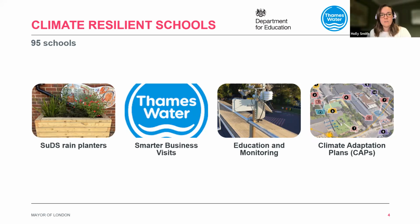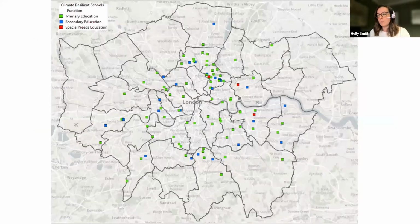If you go to the next slide, you'll see a map of the schools. We had about 75 primary schools, with the rest being secondary schools. We covered 25 out of the 33 boroughs, and we didn't pick these randomly. These schools were picked based on climate change risk. So we used the Department of Education's surface water flood risk mapping and data, but we also used the GLA's climate risk maps, specifically the heat risk maps.